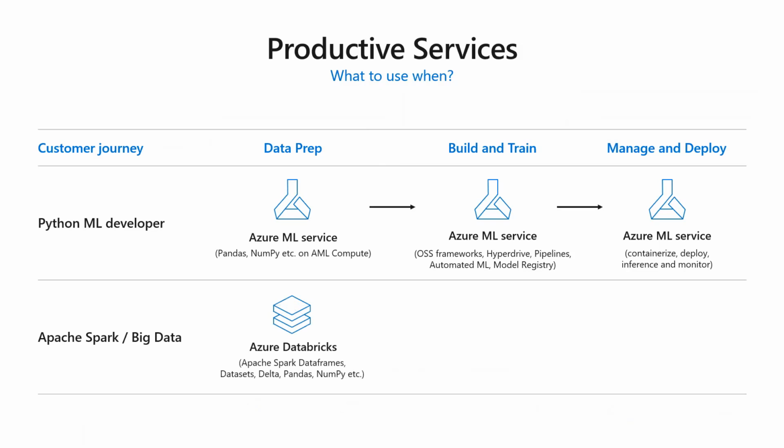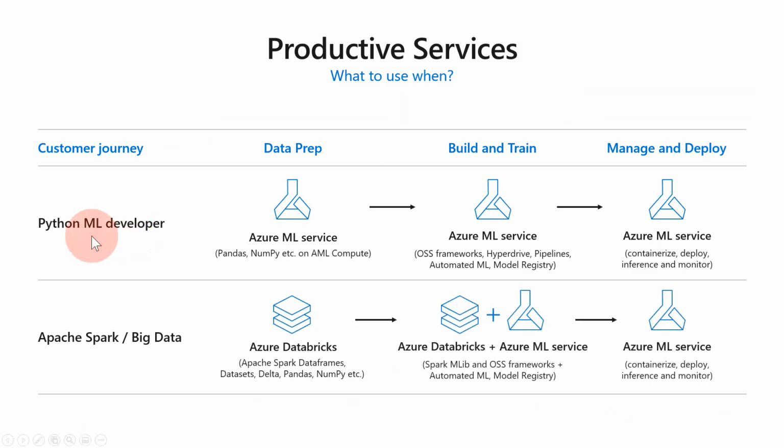Productive services, what to use when. If you're a Python ML developer, you might want to use Azure ML service, building and training there and deploying there. I have a video on that, at least on the training, and we did it earlier for the Past Data Science channel. This was in March, and so that was what we had then. And then for Apache Spark big data, you might want to use Databricks, and then choose some sort of deployment through Azure ML service. Why do you deploy it here?